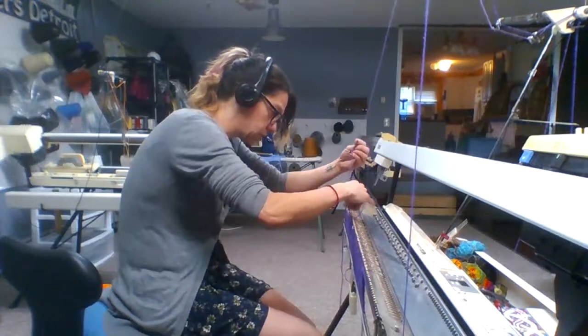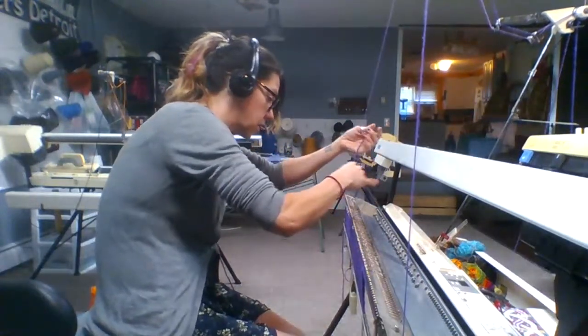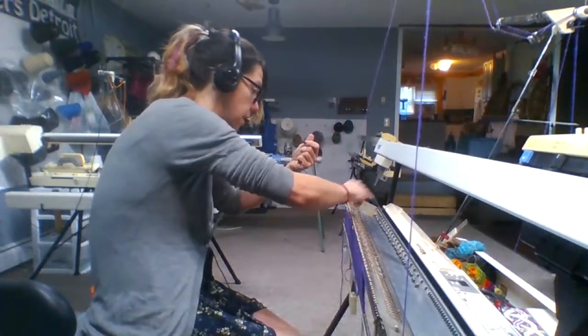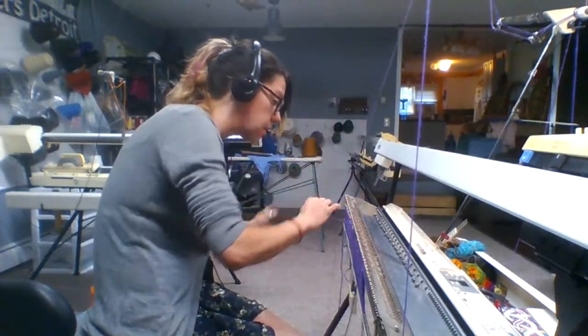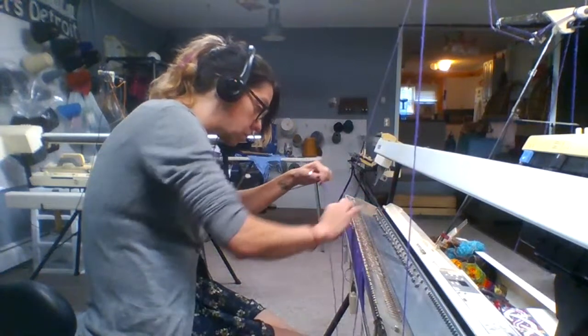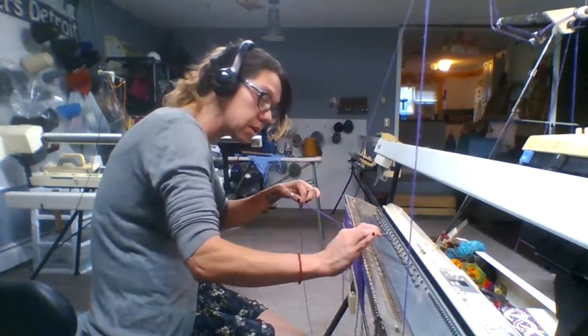A lot of this is trial and error. I am self-taught on these machines, but I figure if you have a manual, then you can figure out anything you need to know, which it looks like I might have to go back and read the book on this one.